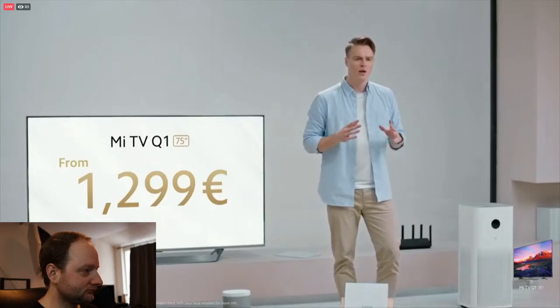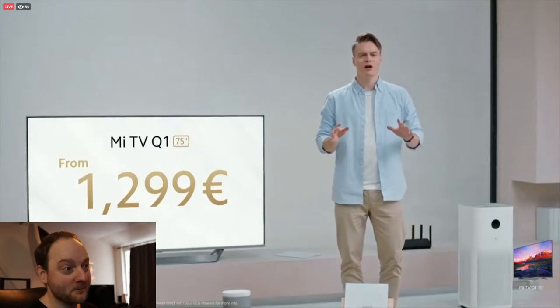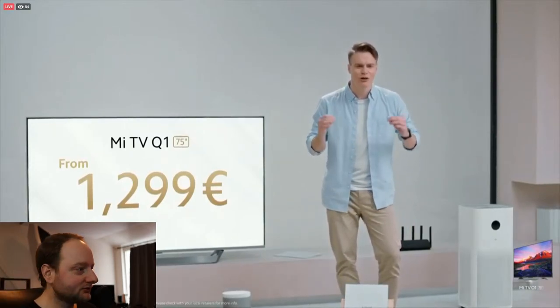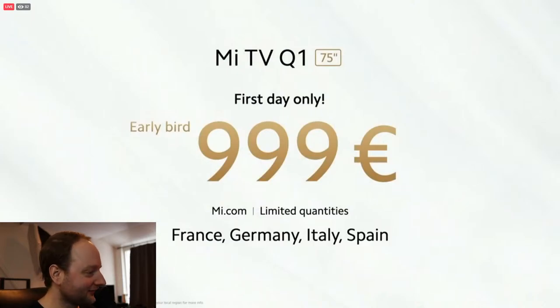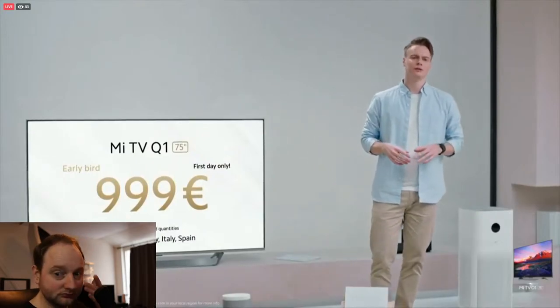Now, pay close attention. For the first day of sale only, we're excited to offer a select number of Mi TV Q1s for an even more incredible price. Just 999 euros. Again, limited quantity, limited availability, and it's first day of sale only on Mi.com in Italy, France, Germany, and Spain. This is an offer too good to pass up.